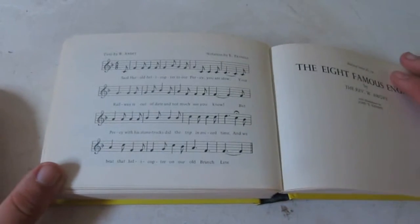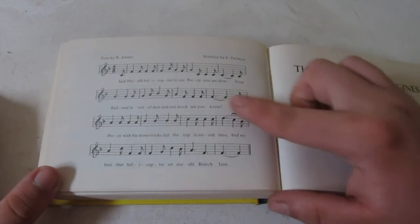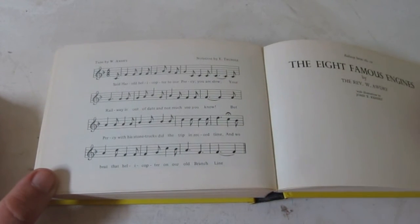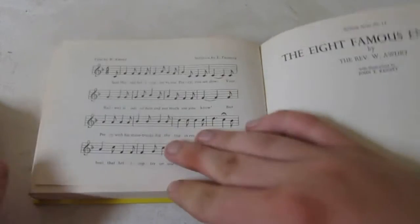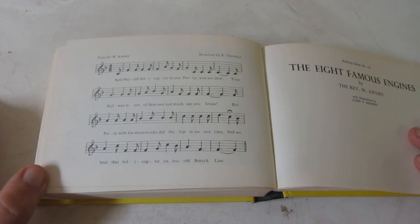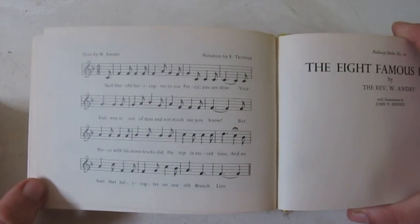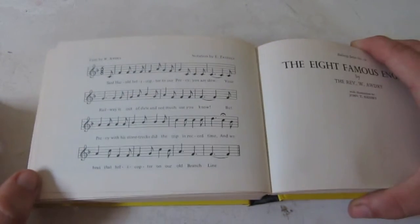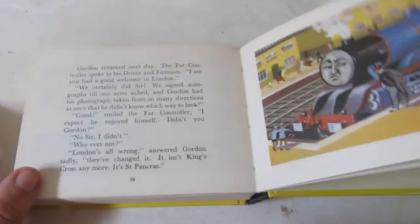Here, I've only just noticed this actually. Tuned by W. Audrey. This is the Harold the Helicopter chant said by Percy at the end of Percy and Harold. I didn't know that was there actually. I don't understand how to read music, so if you do, there you go. Look, notation by E. Trundle. No idea who that is. And yeah, I had no idea that was there. I suppose it must be in the original Railway Series book as well.